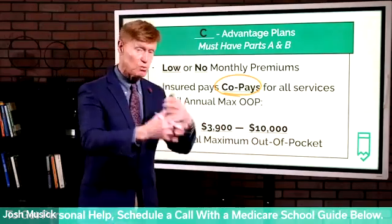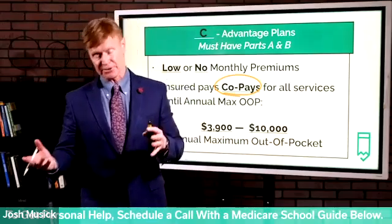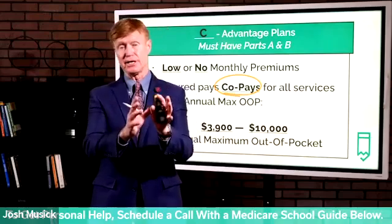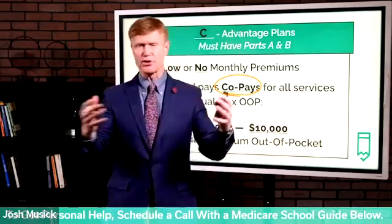So all your copays will eventually stop. Now, I will tell you the worst thing that can happen is if someone, I've had it happen before, we had someone diagnosed with cancer. We had a lady last year get diagnosed with breast cancer in September. And if you get treated for cancer, you always max out. Chemotherapy, radiation, surgery, it's all very expensive.